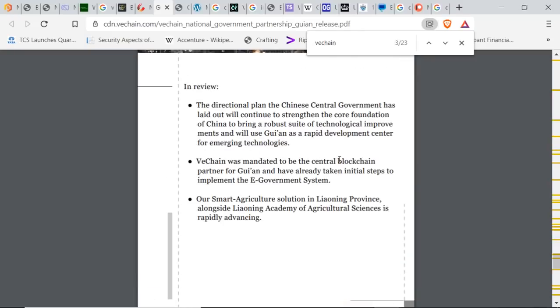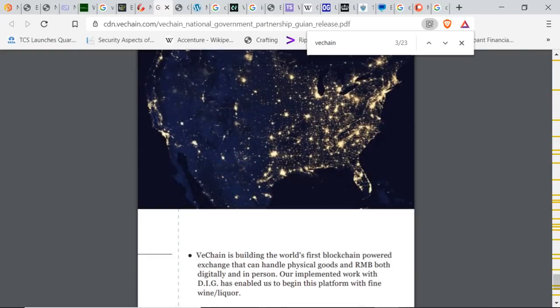And I believe that, here's the key takeaways. The directorial plan the Chinese central government has laid out will continue to strengthen the core foundation of China to bring a robust suite of technological improvements and will use Guian as a rapid development center for emerging technologies. VeChain was mandated. I wonder who mandated them. Probably the actual central counterparty of China, right? VeChain was mandated to be the central blockchain partner for Guian and have already taken initial steps to implement the e-government system. Smart agricultural solution, fantastic.